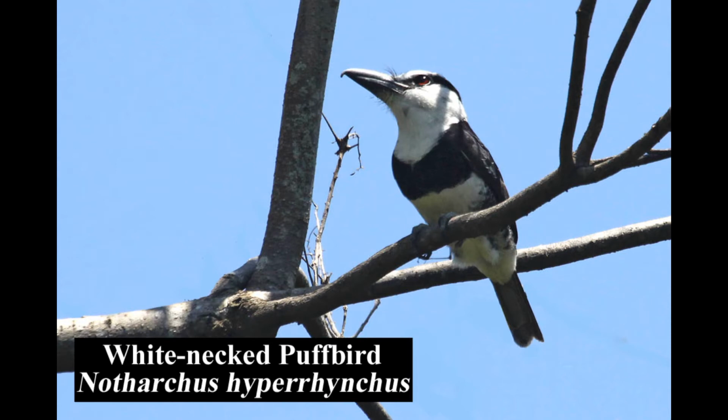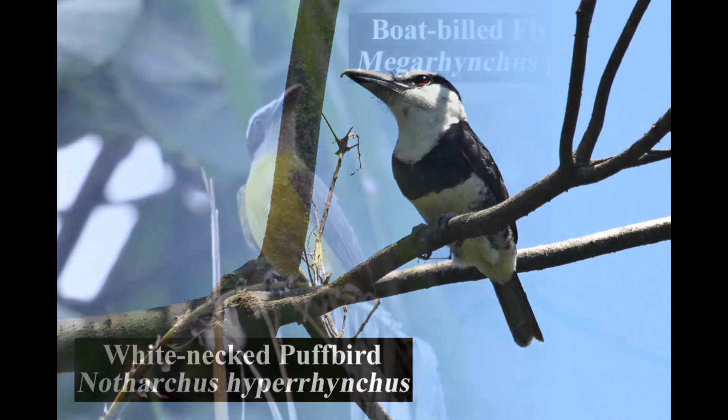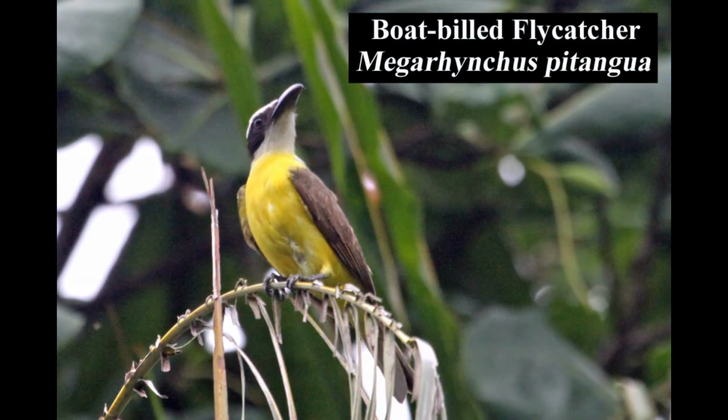The large white-necked puffbird is widespread and fairly uncommon at forest edges and open areas with scattered trees. The large boat-billed flycatcher is fairly common and widespread in gardens and forest edges.